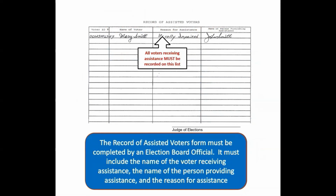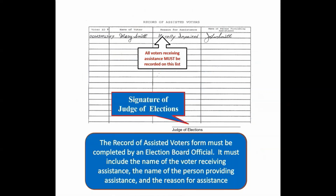Be sure that anyone receiving assistance is recorded on the record of assisted voters. At the end of the night, make sure that the judge of elections signs this list.